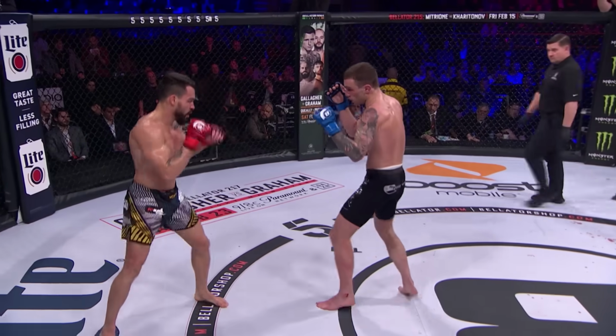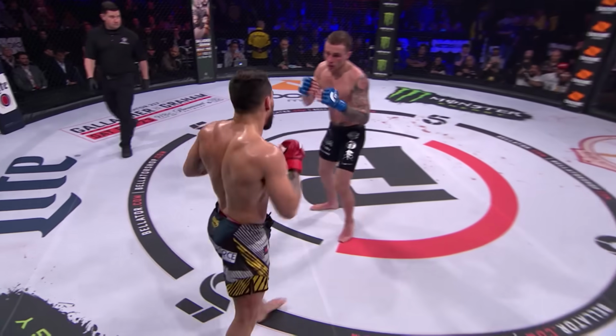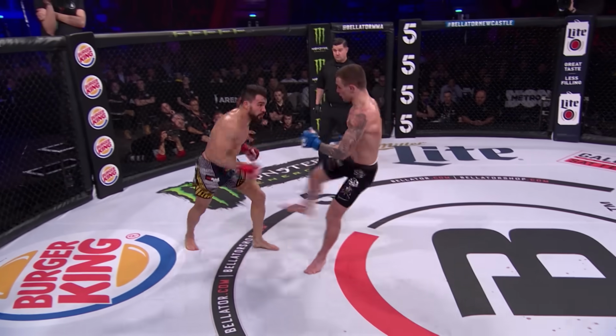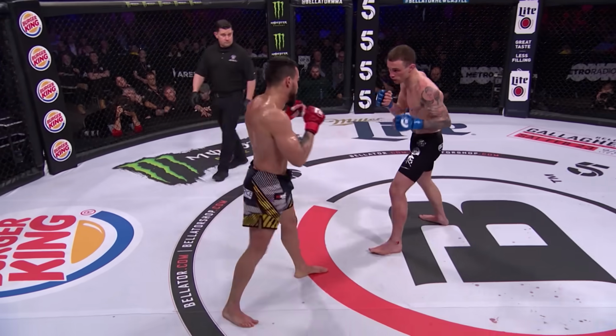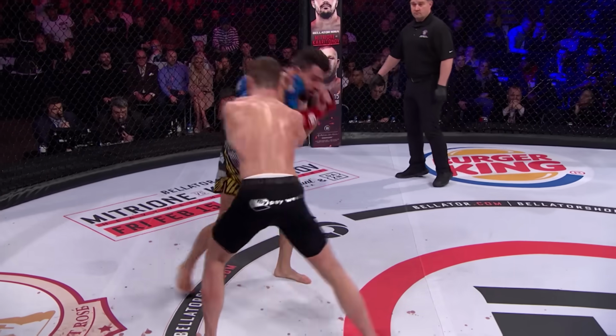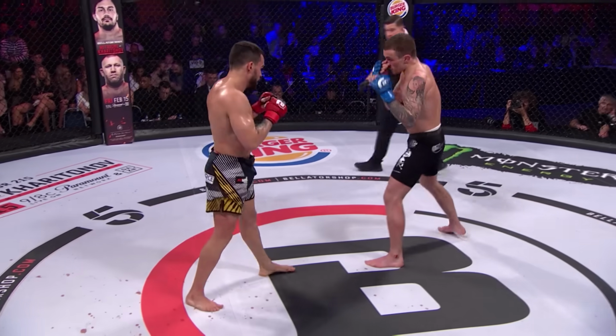Just being a little closer in range here, Scope. Growing in confidence again. That brings him, though, into potential trouble. Nice body shot there, though, by Patricky. Really assured performance, this from Ryan Scope. Will it be enough? 2.5 minutes remain.